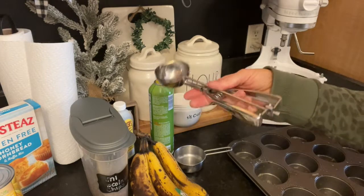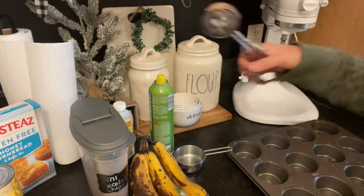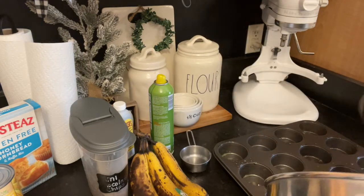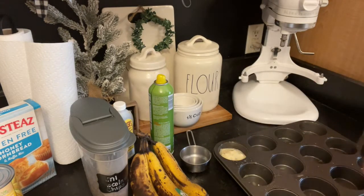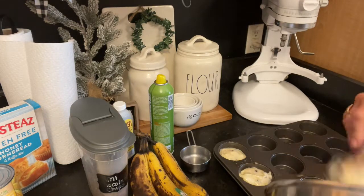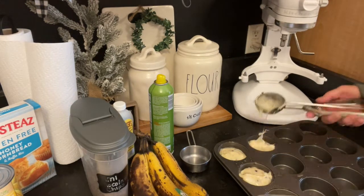This is one of my favorite kitchen gadgets to do cupcakes with, an ice cream scoop. And so I'm just gonna section these out. It makes 12 muffins. Such an easy recipe and one of our fave go-tos.